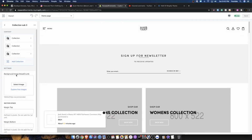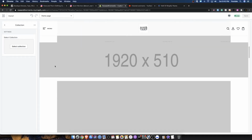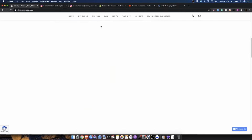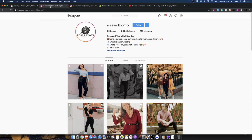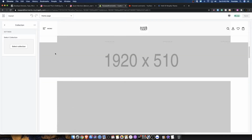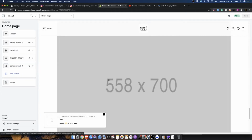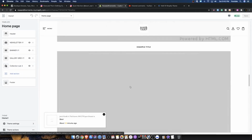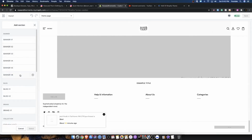Let me go ahead and change the images so you guys can see. But basically, the way this is going to work is there are going to be boxes here, and they're going to be different collections, because if you see here, there are different collections: plus size, men's, women's, all this kind of cool graphic tees. So we can definitely fit that within the store. But I didn't create any products or collections yet, so we're going to have to leave that blank. And once it actually solidifies, it's not going to look like this, all right? It's not going to be a whole bunch of boxes on top of each other. Let's just hit add section here.